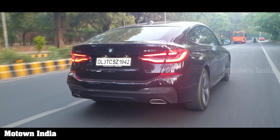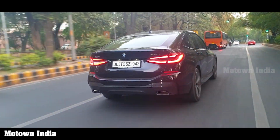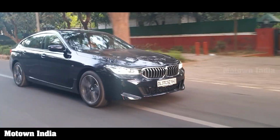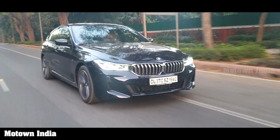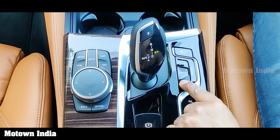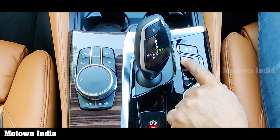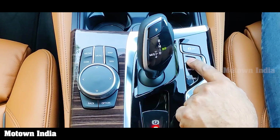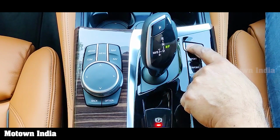Similarly, the ride height can also be dropped by 10 mm by pushing a button. This happens automatically at speeds above 120 km per hour and also when the driving experience control switch is set to sport mode. The drive modes offered include Eco Pro, Comfort and Sport. The car gets a parking assistant that helps the driver to select and make use of parallel and perpendicular parking spaces.